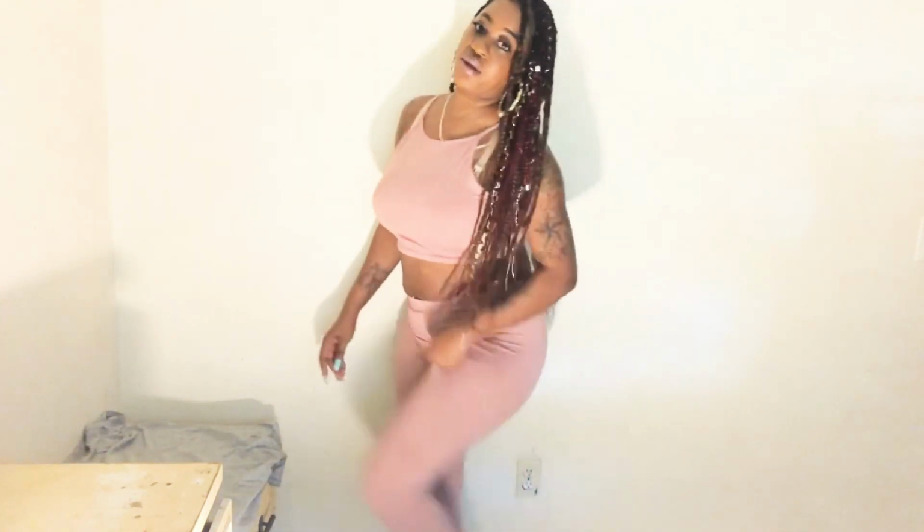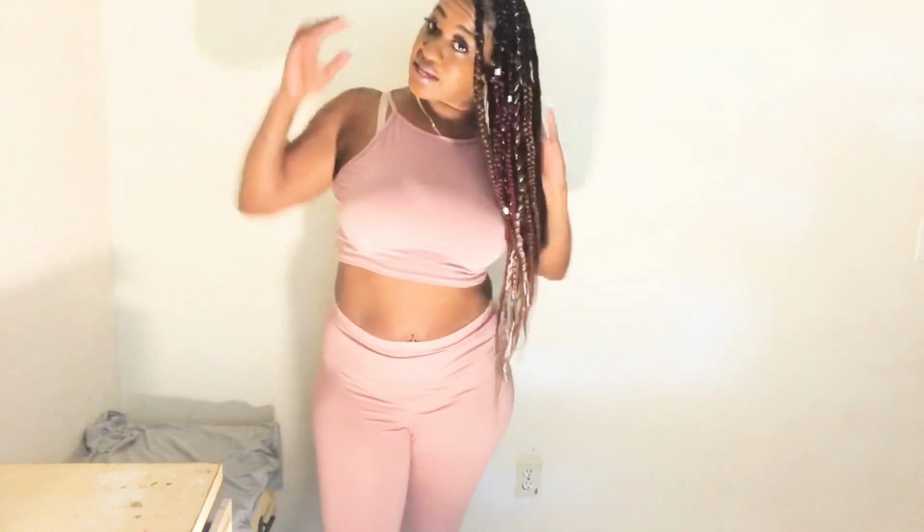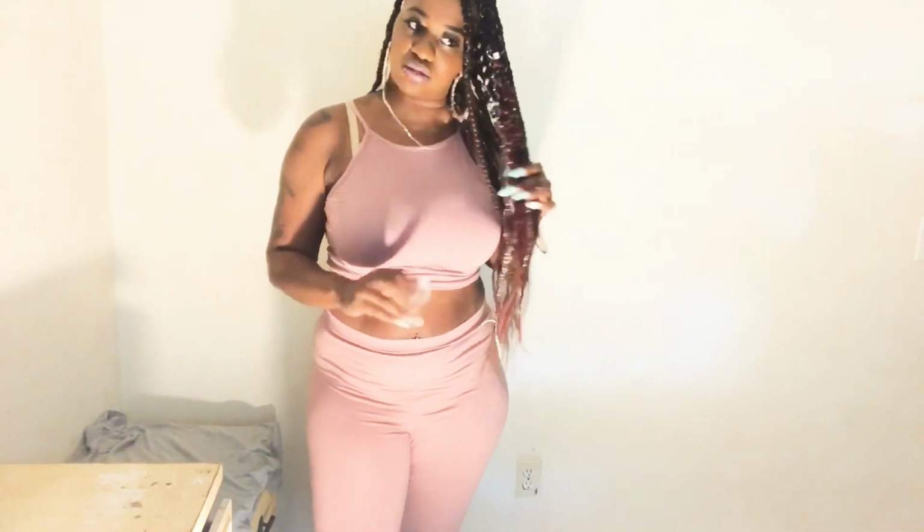It's long. It's a long pants. And yeah, guys, check these outfits out. It ain't nothing so fancy or expensive, but like I said before, I don't care about the price. I just like the shop.